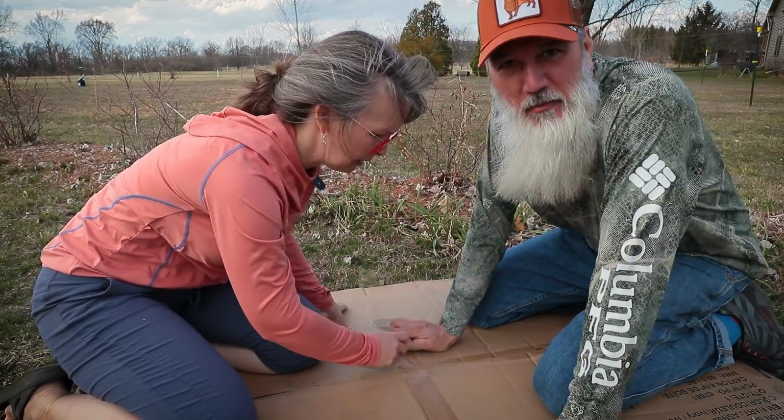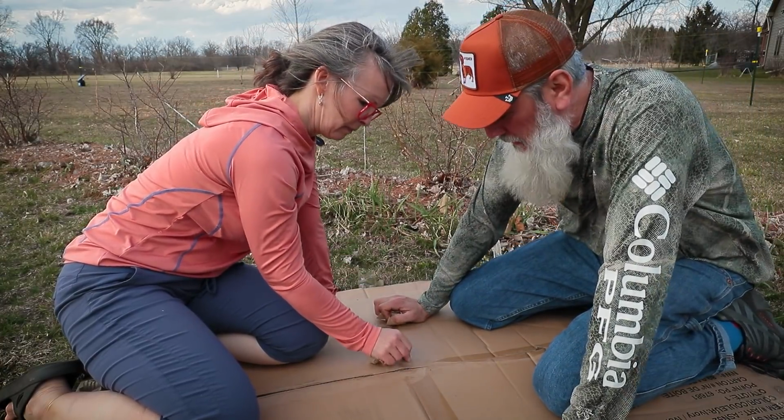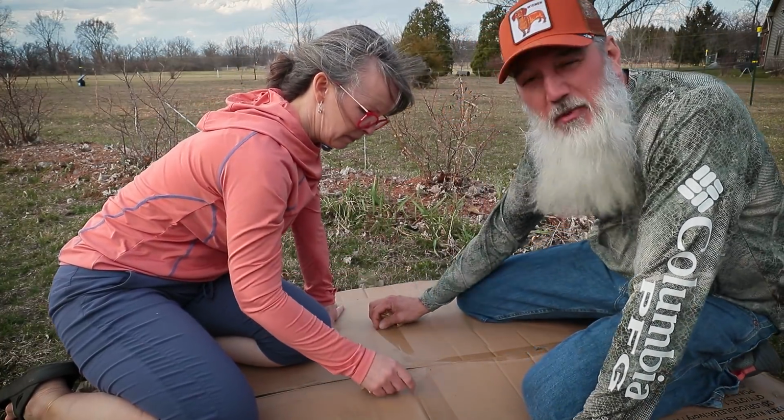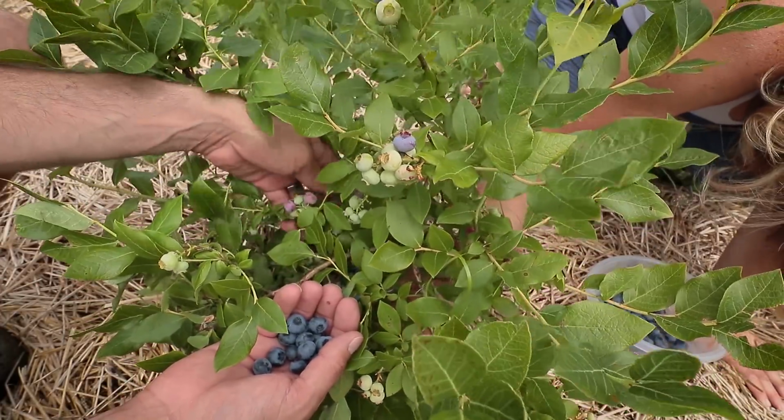Yeah, so we're back at our blueberries. We have 12 to 14 blueberry plants planted back here. You've been back here with us before quite a few times. In fact, we just fertilized them all like 2 weeks ago.